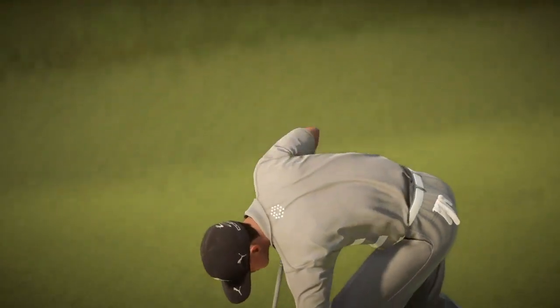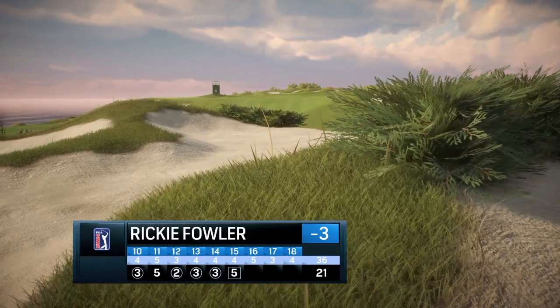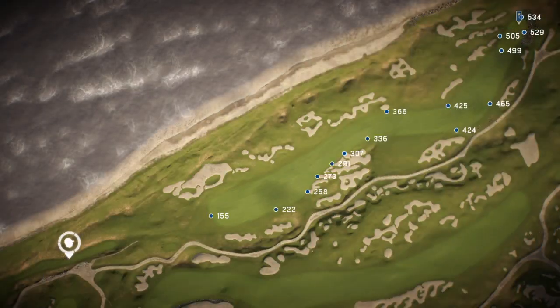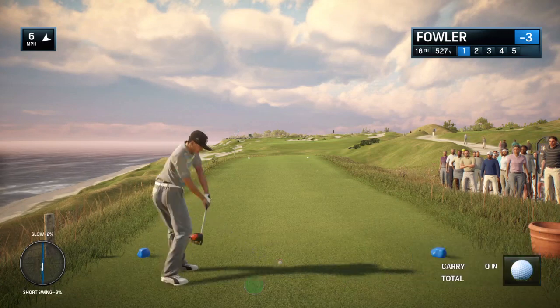Well, it was bound to come to an end at some point. Drops just one shot after that terrific stretch of birdies. Now the run to the finish beginning here at the 16th, Frank. And there's certainly a chance for threes, fours, fives, sixes, you name it down here. But it's all going to start with one thing, and that's a good drive.